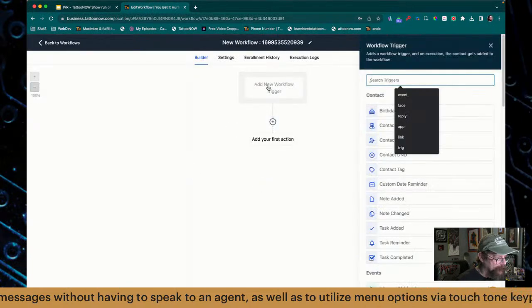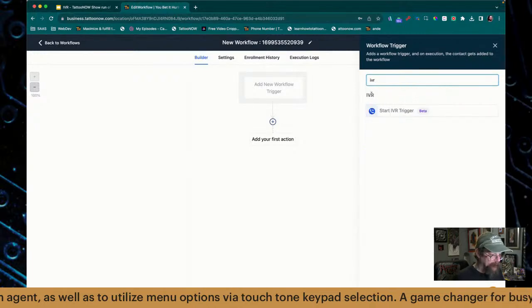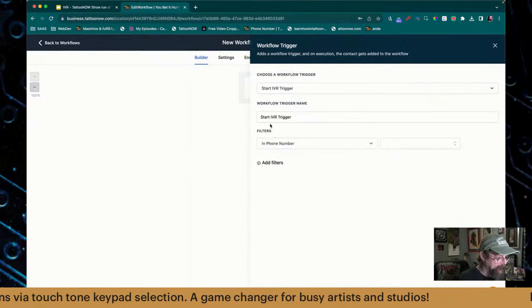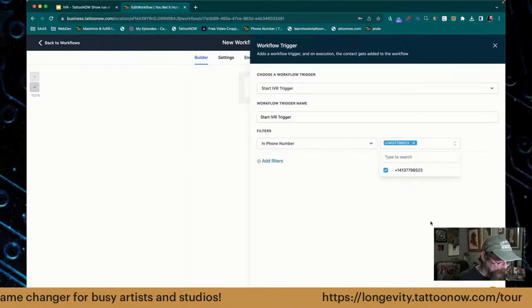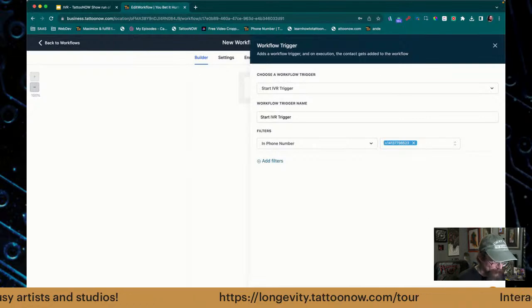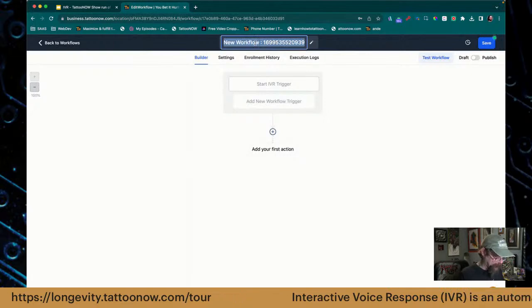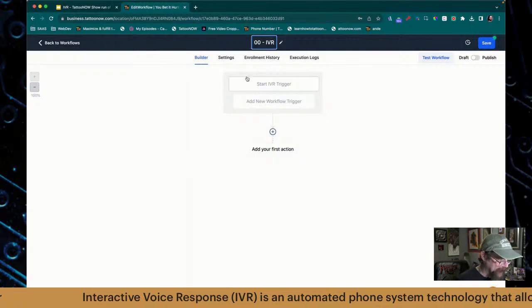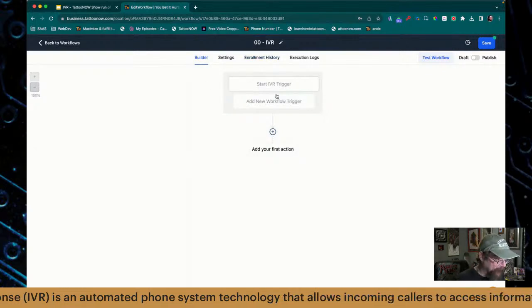And we'll start off with our trigger, and if you do a search for IVR here, we can get our start IVR trigger, and I'm going to select a phone number. This is our digital phone line, and if you have multiple ones, you can choose different workflows and automations for different phone numbers. And I'm going to call this 00 IVR, so it pops up to the top, because that's what it is. You always want to make sure you're naming right away.